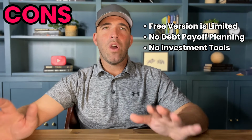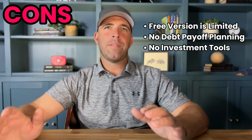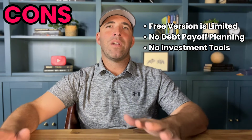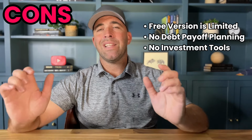Another con are the no investment tools. So you can connect your investment accounts to RocketMoney and view your balances. But if you want help with investment planning or some other things like that, you're better off with an app like maybe Empower, which we've mentioned, which provides tools that are going to assess and adjust your strategy.